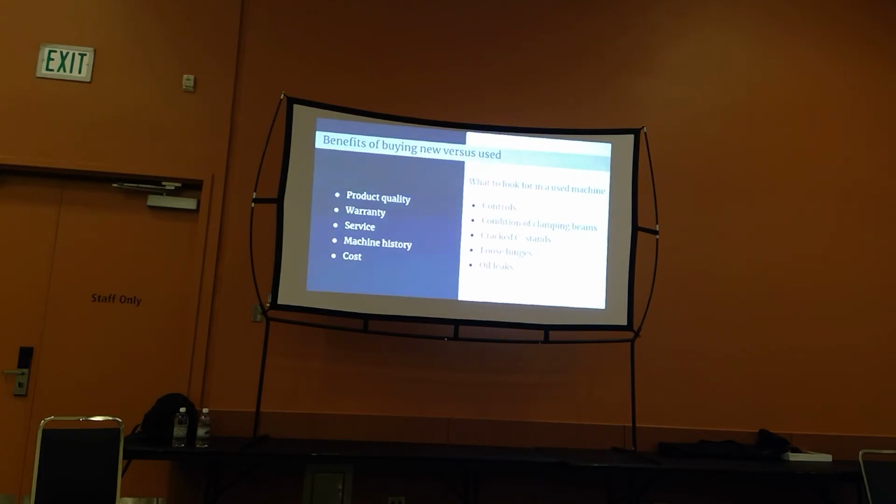And we covered machine history. You have no idea where that machine has been or what it has gone through, and also cost. That's one of the biggest questions: can I save a big chunk of money, that way I can put it toward buying inventory or something? And so that's some of the things you need to think about when you're buying a new machine. Now, what to look for if you do decide to go with a used machine.